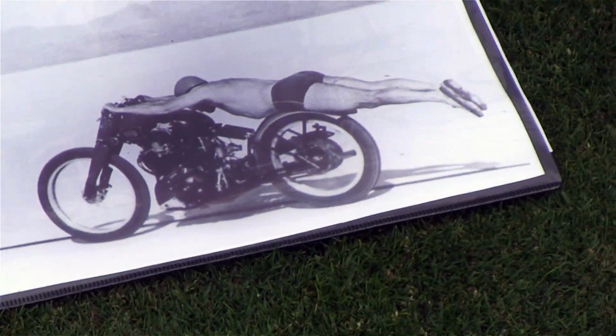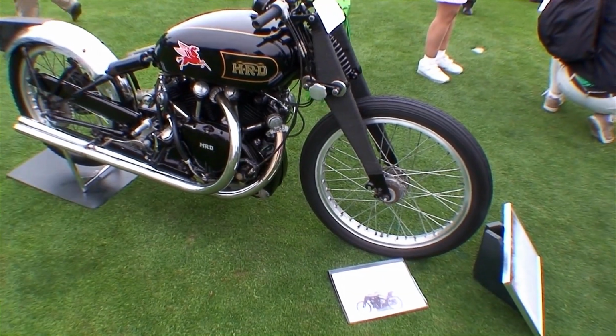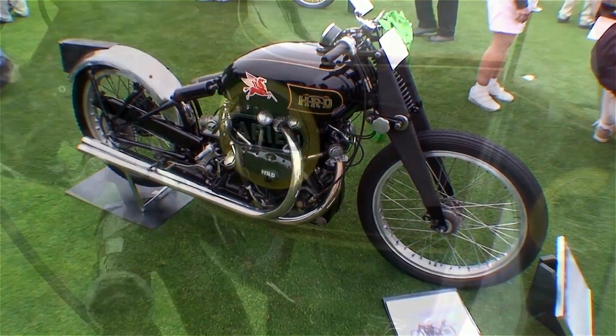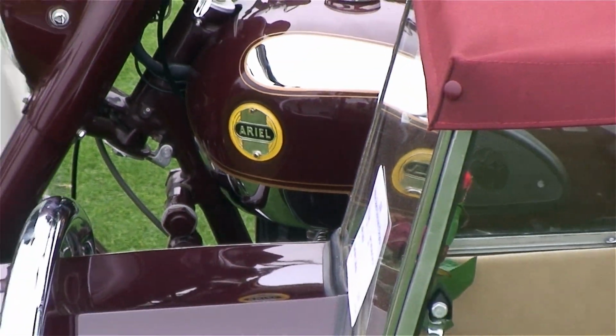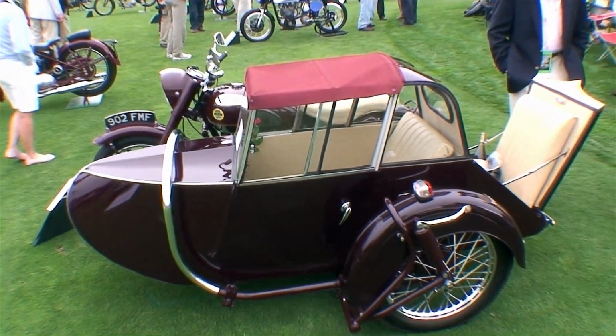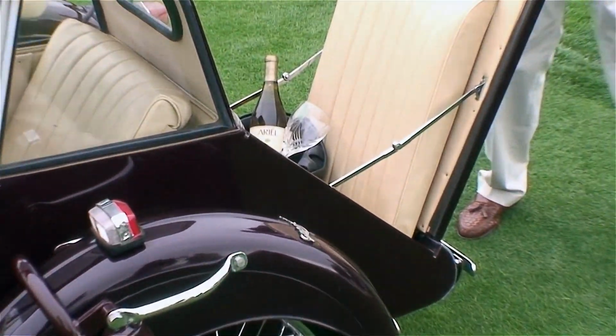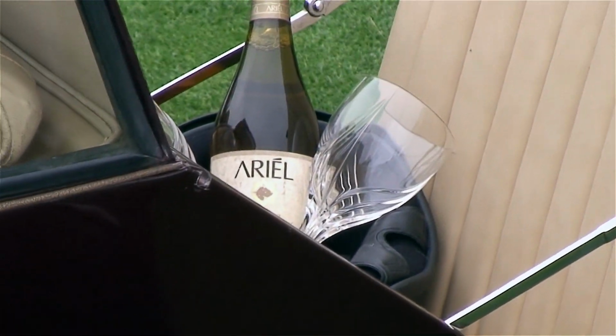So here we're looking at this bike, and here's this HRD. No seat. Lay across it for speed record. I don't pick up on too many subtleties, but the name of this bike is Ariel, okay? Now let's look at this, the wine in the back.